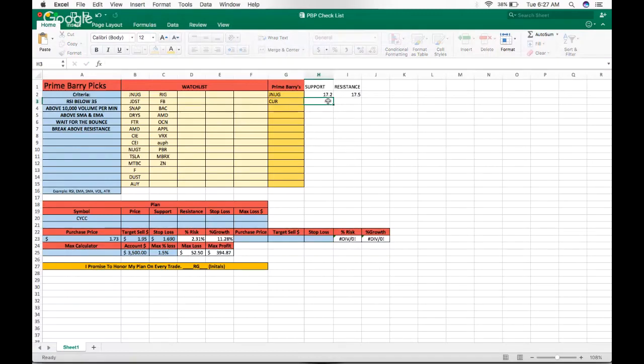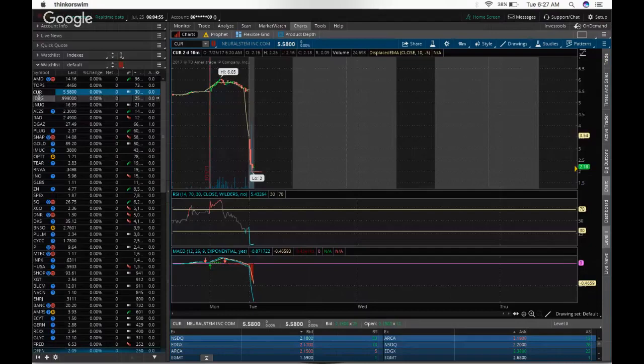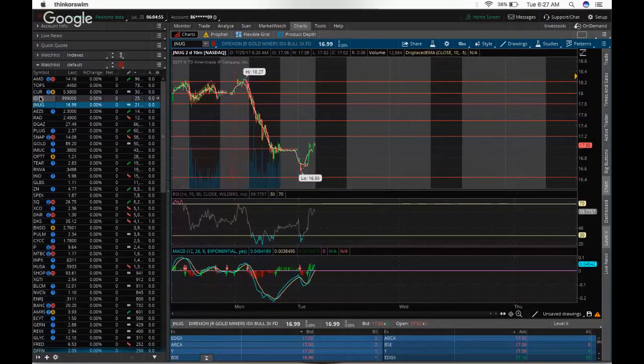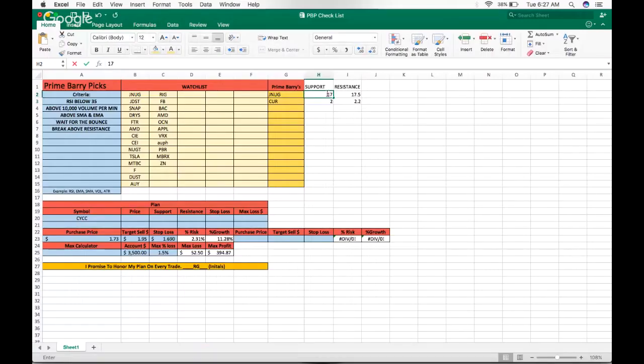CUR, support $2. Right now there's a resistance at 220 if I'm not mistaken. Yeah, still at 220. So I'm just going to go down the list. IDXG, no. JNUG, yeah, I did see potential on this one from 17 to 18.